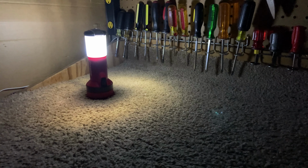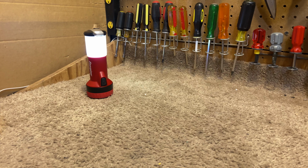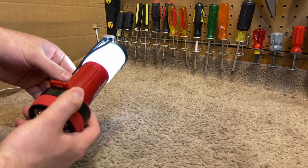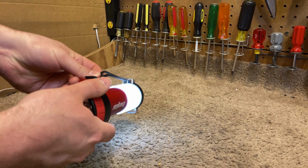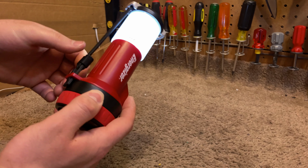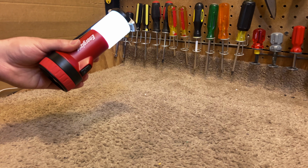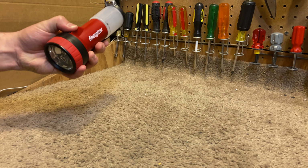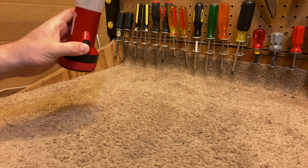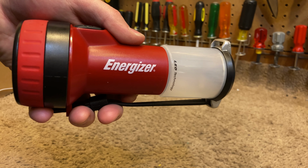Alright, put the lights back on. That's pretty cool. Is this supposed to hook into there? Cool. Okay. That's not a bad design at all. I kind of like that. At least it's not stupid doors, so.